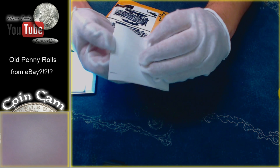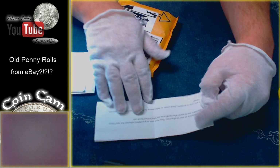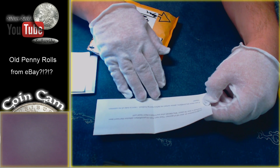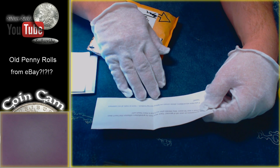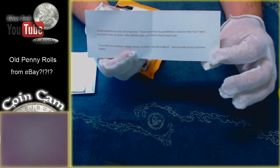Anyway, let's see. We got a piece of paper. Congratulations on your roll of pennies. These are my grandfather's collection. It hasn't been touched in over 50 years. Who knows what you'll find in them? Good luck. And if you have any problems, please contact me before leaving feedback. I want to make all of my customers happy. So, he wants to make me happy.